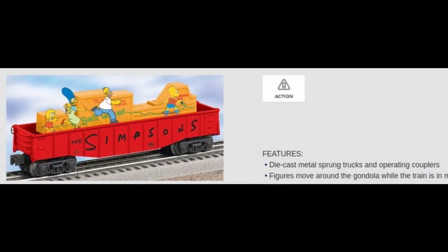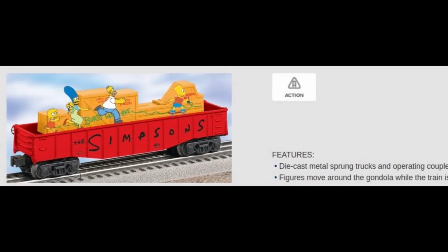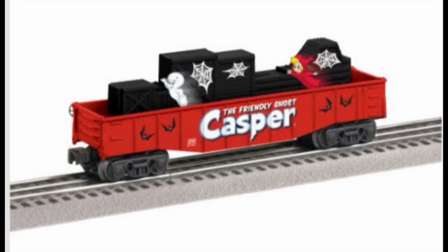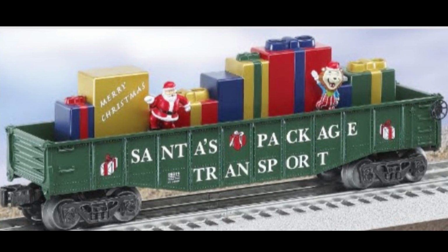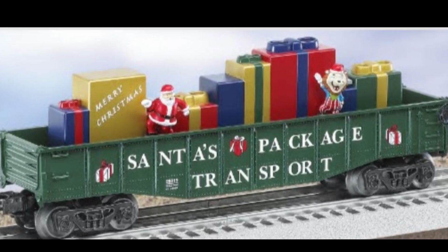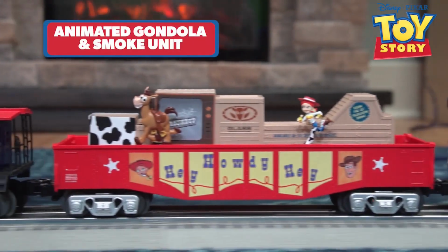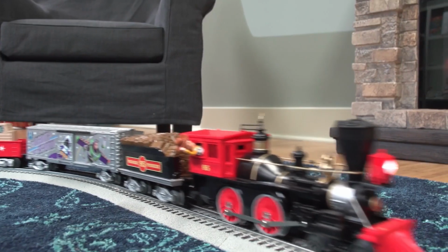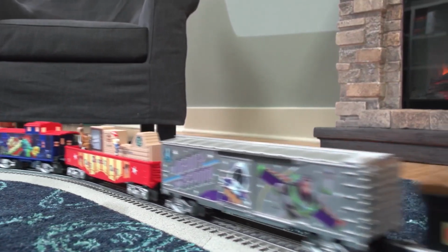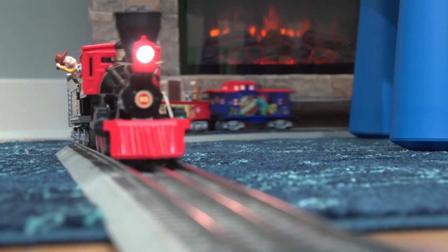By replacing the cop and hobo figures with licensed characters, a whole new market developed for these cars, including literally dozens of cars featuring The Simpsons, the Peanuts Gang, Casper the Friendly Ghost, numerous Christmas and Halloween-themed cars, and today, Toy Story and Frozen 2 starter sets feature animated gondolas with theme-appropriate characters.